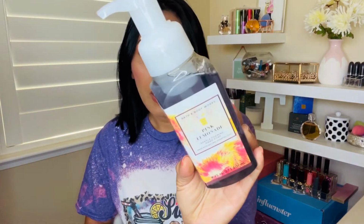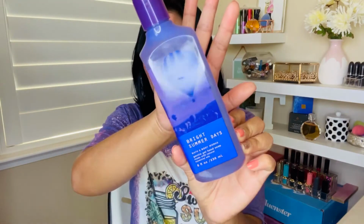So I got a couple of new scents that I've never really tried. This pink lemonade right here. And this is the foamy hand soap. I also got the Bright Summer Days gel hand soap. This one smells really good, kind of like a lavender. For this one, the notes are coconut milk, sunny starfruit, and warm sand. For the pink lemonade one, the fragrance notes are strawberry puree, tart lemonade, and pink sugar crystals. Smells really good. And I've already opened 2 of them, guys.